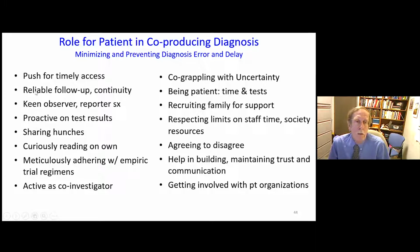Number one, they first obviously need to access us. If somebody's sitting there with a mass growing in their neck and they never come in, or they never come in with a high fever or when they're very sick, then we're not going to be able to make a timely diagnosis. They need to help us with continuity and follow-up. Check your fever for the next 24 hours. Call in 24 hours. Tell us how you're doing. Be proactive on test results. If you haven't heard back from me about these results in a week, get in touch with us. We tell people about all tests, normal and abnormal.